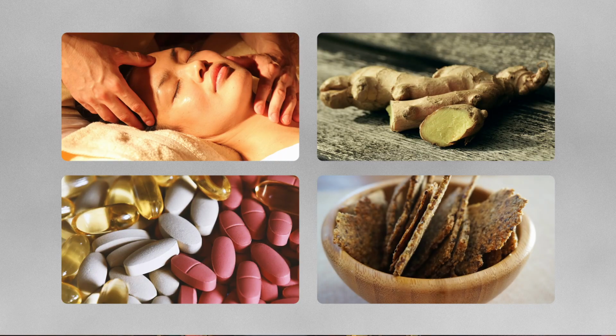Okay, let's get to the top treatment for morning sickness. The number 1 thing that doctors recommend, something that's available right away, doesn't cost any money, and provides instant relief for many women. Treatment number 1, food. Weirdly enough, the best treatment for morning sickness is probably eating.